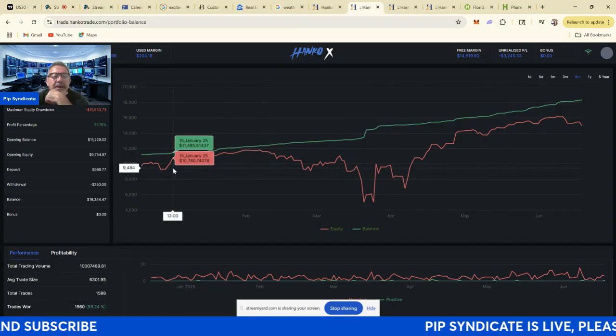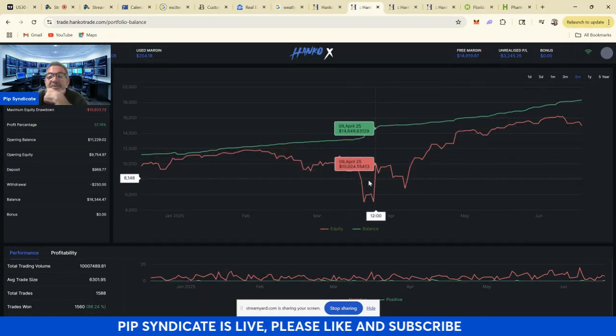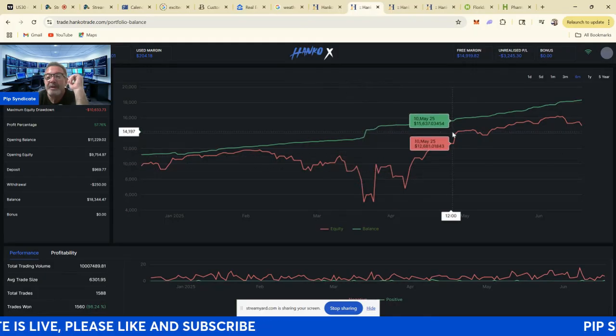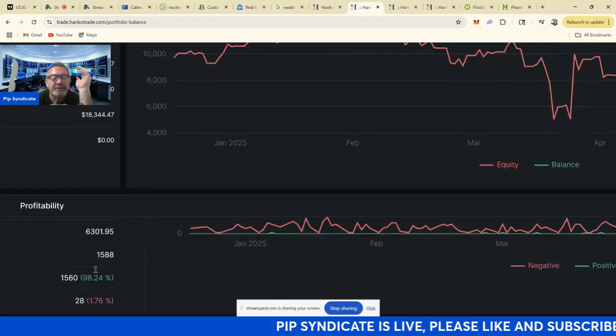Okay, this is my account. You can see it steadily going up, right? You can see here a lot of drawdown. This is when the tariff started, guys. Right here, I got in a lot of drawdown, but I traded my way out of it. But I'm always carrying drawdown, and I'm going to show you why. But more important, guys, is this.